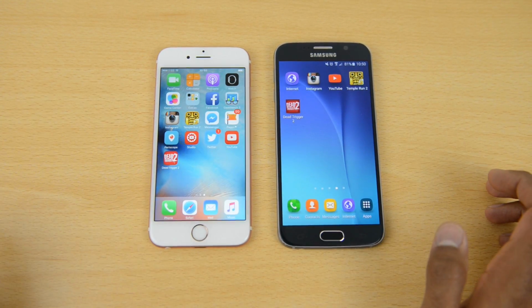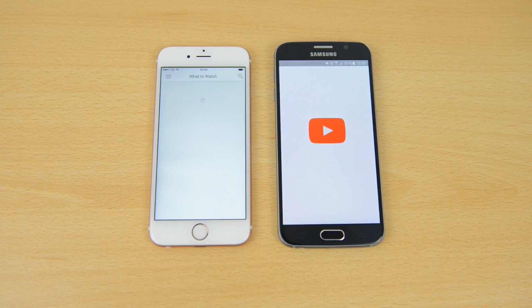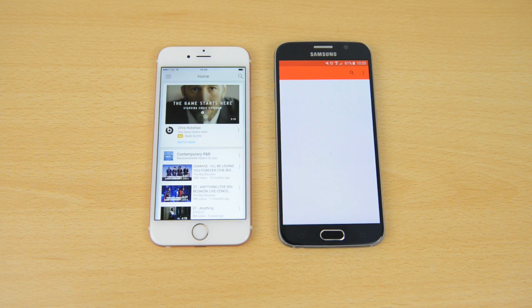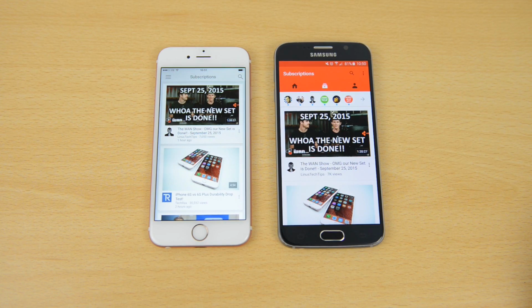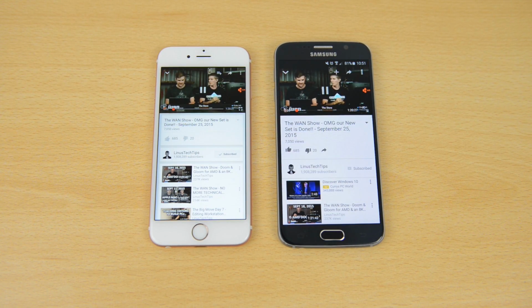So now let's try YouTube. So we'll open YouTube at the same time. Now the apps are slightly different because obviously they're for different operating systems, so let's skip to an actual video. So opening an actual video, and it did load quicker ever so slightly on the iPhone 6s.